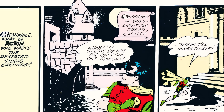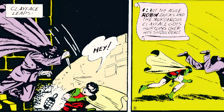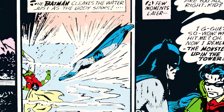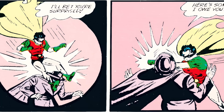Meanwhile, Robin is investigating the deserted studio grounds as he sees that a light is on the set of Dread Castle. So he goes to check it out, and when he does, Clayface jumps out, surprise attacking him. But the boy wonder is able to dodge, but then trips on a lamp, with Clayface throwing him off and Batman saving him. In the end, on the next shooting day, when Clayface is about to claim his next victim, Batman and Robin stop him and catch him.